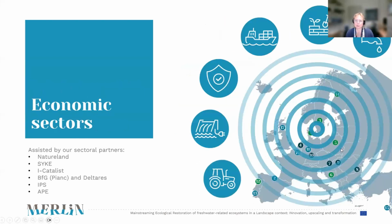So finally, we turn to our economic sectors, and then we can tell you what we're doing. So in MERLIN, we work with 6: agriculture, hydropower, insurance, mainly natural catastrophe insurance, but also there is life insurance. And I think Audrey is here on the call. She can perhaps chip in later if need be. Inland navigation, peat extraction, and water supply and sanitation.